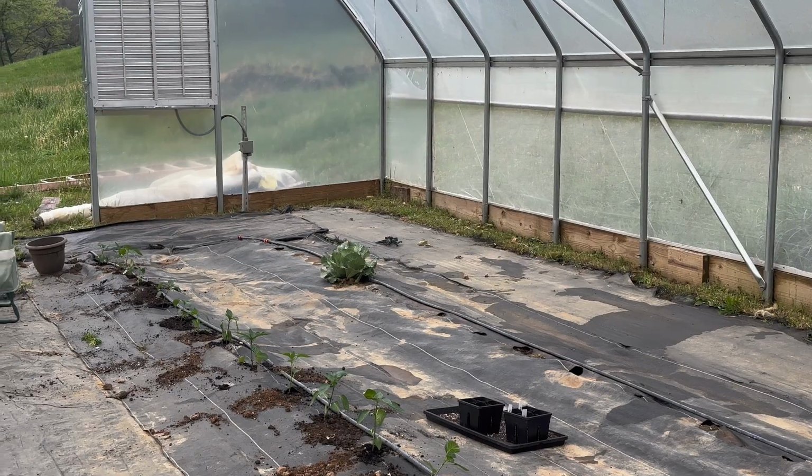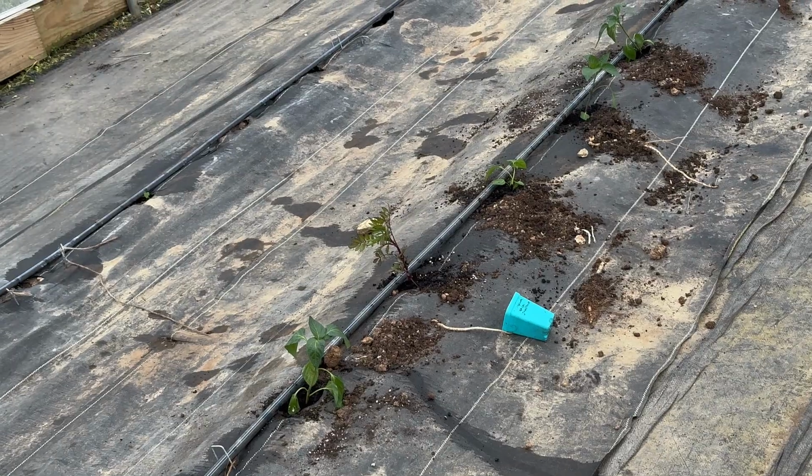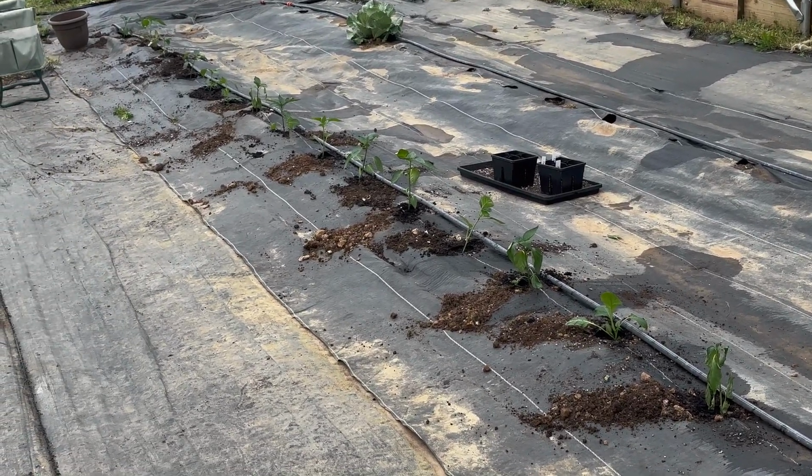Y'all, that's the end. I got the whole first row. Last hole in the first row is planted. When I tell you, I'm looking crazy by the head. I'm sweating. My hands are dirty. It's raining. But I feel good. It feels so good to get something planted.